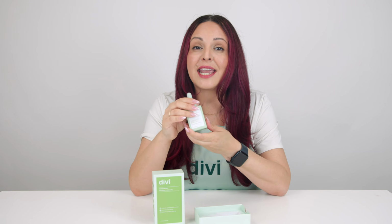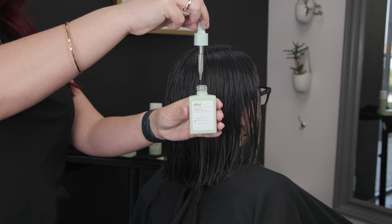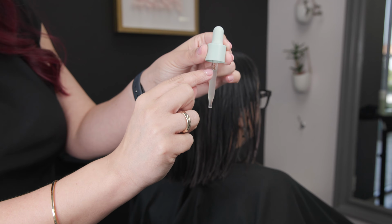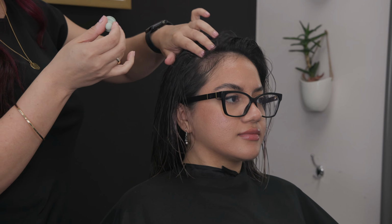You're not going to rinse this out. Now, I personally like using this as a hairstylist behind the chair, especially for clients that have a lot of scalp issues. So after doing a freshly shampooed client, I'll just go ahead and put the scalp serum on so that way they can experience the effects of the scalp serum, how it feels and how it really invigorates and rejuvenates the scalp area.